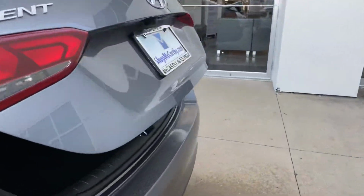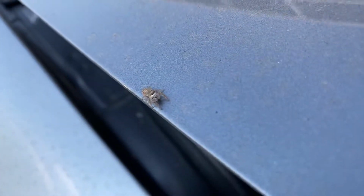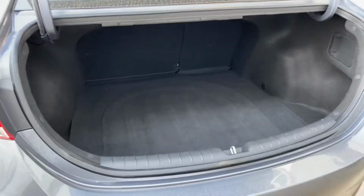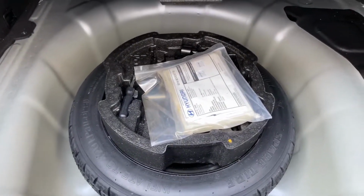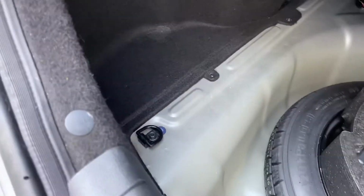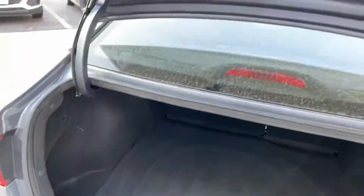Moving over to the trunk here. We've got a little Spidey guy right here. Let's check him out. All right. Leaving him alone. Got a nice spacious trunk back here. You can see lifting up right here with your thumb. You've also got a spare tire, roadside tools, your owner's manuals, and the original window sticker all right back here for you. You've also got some nice little tie downs right here if you'd like to utilize those too.